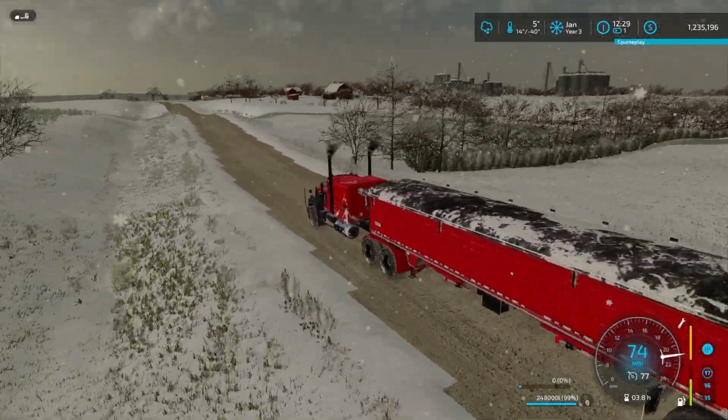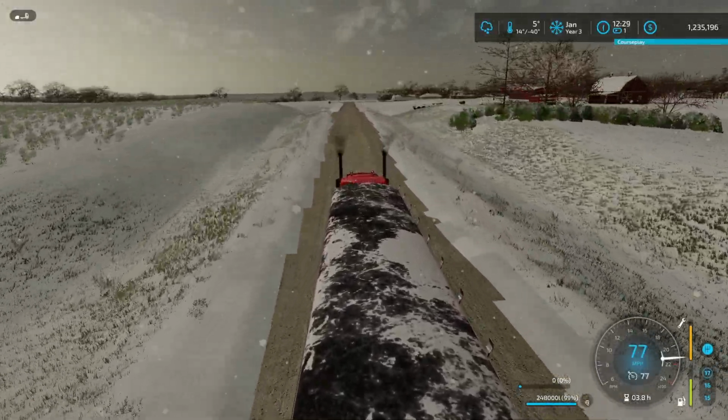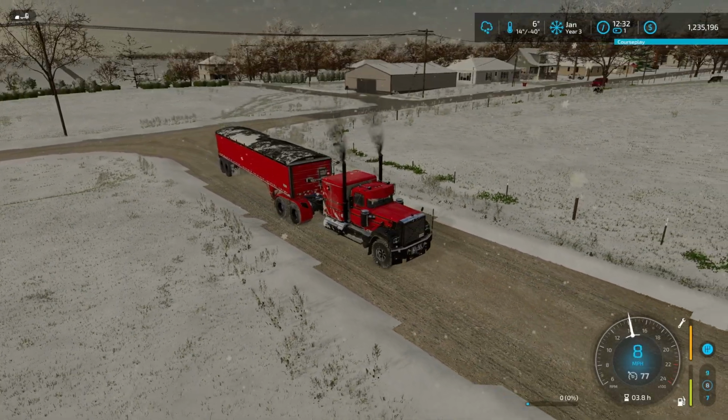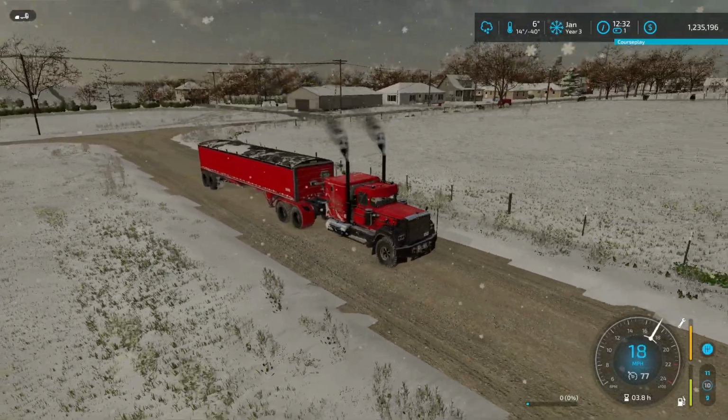I'm gonna run them up here to this new facility, put them in there, then I don't know, we're gonna make sugar or something out of this stuff. So that building right there is actually where the sugar beet processing plant is at. I know it's so weird, but that's a factory.